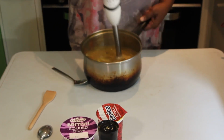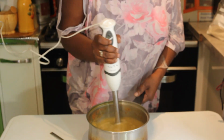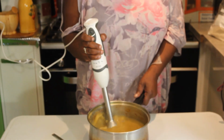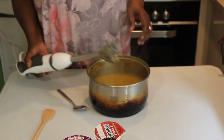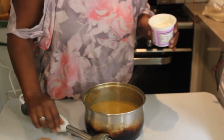Let it go. Let it blend. Because we need it all mushed up. Let it blend. Okay. Nice. Woo! Okay. Now, at this stage, we're going to add some sour cream.